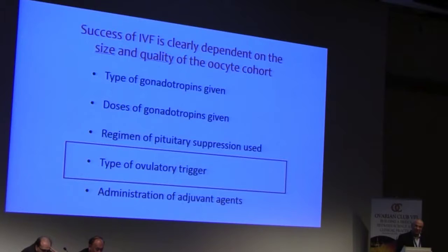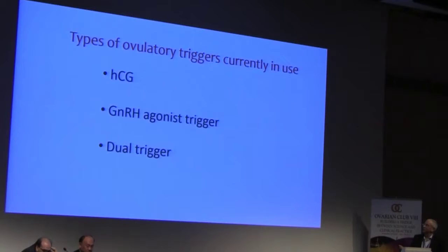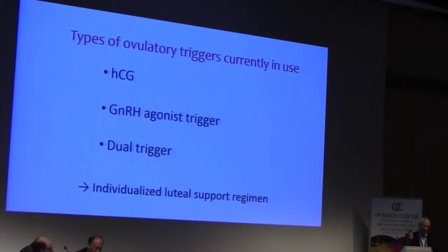Next is the ovulatory trigger. We now have several options. Only when we're using an antagonist protocol, we have a few possibilities: the traditional HCG trigger and then the GnRH agonist trigger. And there's also the dual trigger, which is a combination of both HCG and a GnRH agonist. The trigger that we choose will also affect the regimen for luteal support that we will choose and administer, as you will hear from the next speaker.